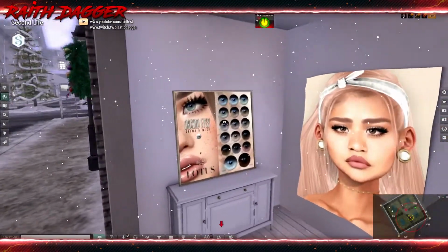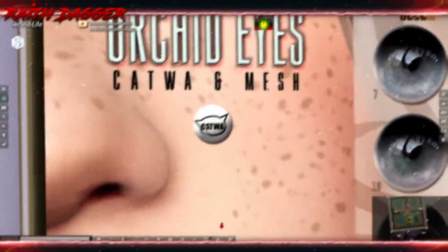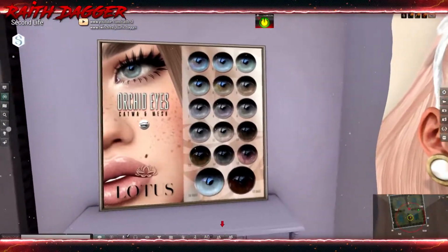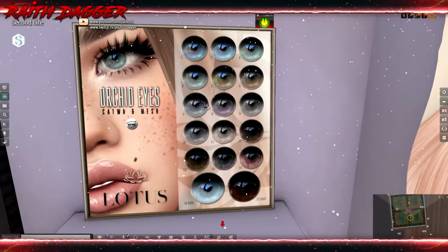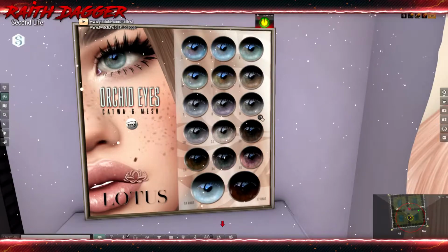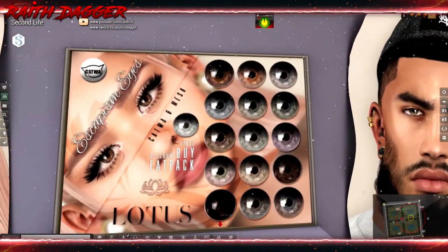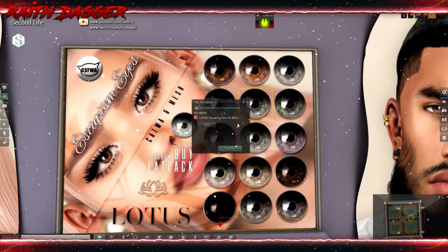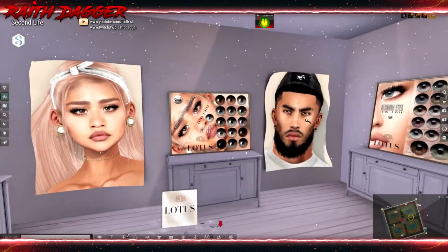What do we got? Lotus. We got more eye appliers, and they say Catwa and mesh eyes. This one says nada. But these look pretty decent. I like that color right there. Oh, and some of these up here. The darker ones, I don't know if I like the darker ones so much. But those look pretty decent. Lotus orchid eyes. We got more eyes over here. Catwa and mesh. And these guys are only asking 90 Lindens for an eyeball. Oh my God.